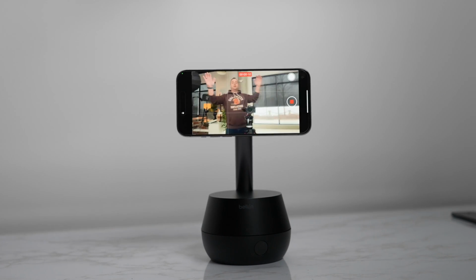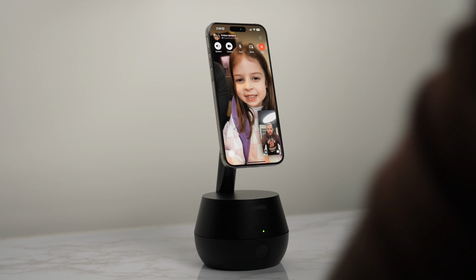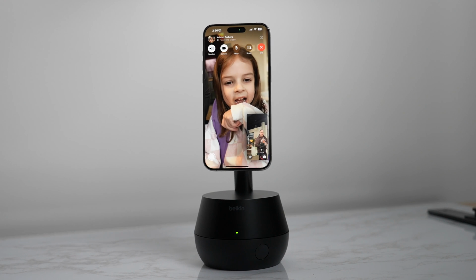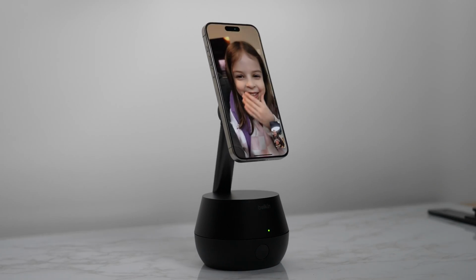While I'm not entirely sure what I would use this for beyond FaceTime and maybe some shots where auto tracking might actually be semi-helpful for a video, it could be perfect for short form creators who do a lot of movements in their videos and need an extra pair of hands, quote unquote, but don't actually have somebody there to film you. So if you're a dancer, this is fantastic for you.